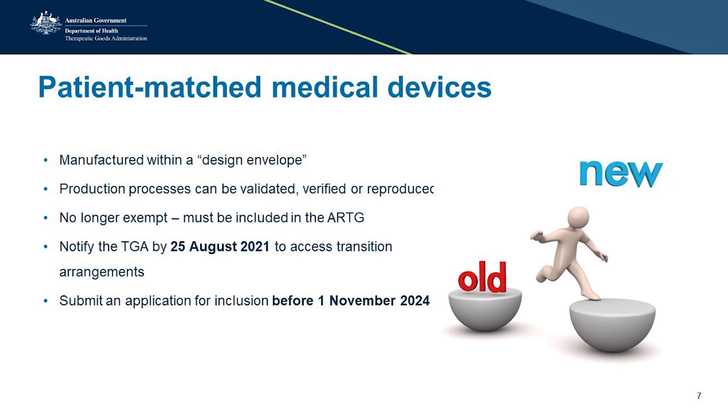So that could include factors like physical limitations, measurements, it will include the raw materials that you're using, it will include the processes that you're using for manufacturing the device. In short, if you know that what you're doing will work, it's likely you're working within a design envelope with production processes that can be validated, verified and reproduced. If you've never done it before and you're unlikely to do it again, then it's likely that it's still custom made.